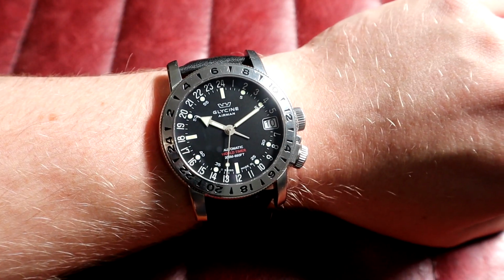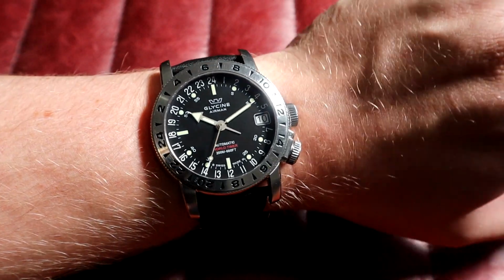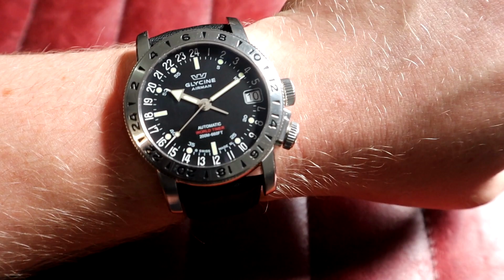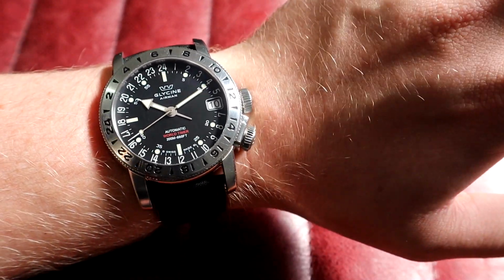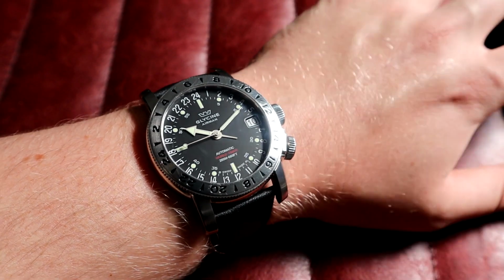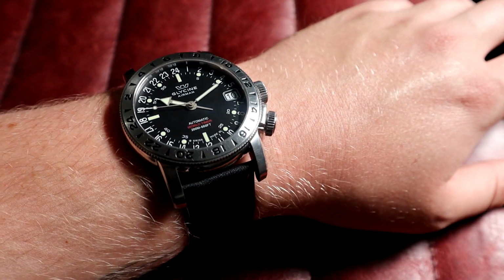And here we go. Now I'll be honest, on my wrist this is too big. I have a 6 3/4 inch wrist, so if you've got my size wrist and you love big watches, then this is perfect. But if you are like me and wear smaller watches, this may be too big for you. But if you have a bigger wrist and you can support it, this is perfect.